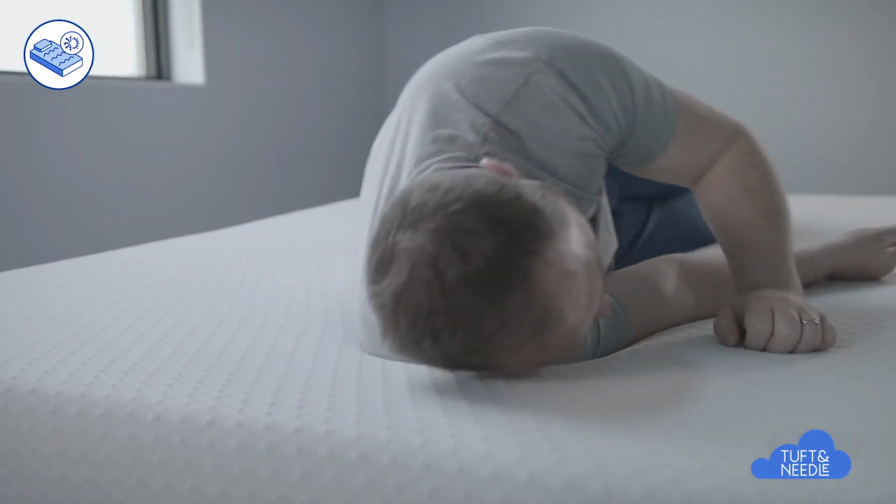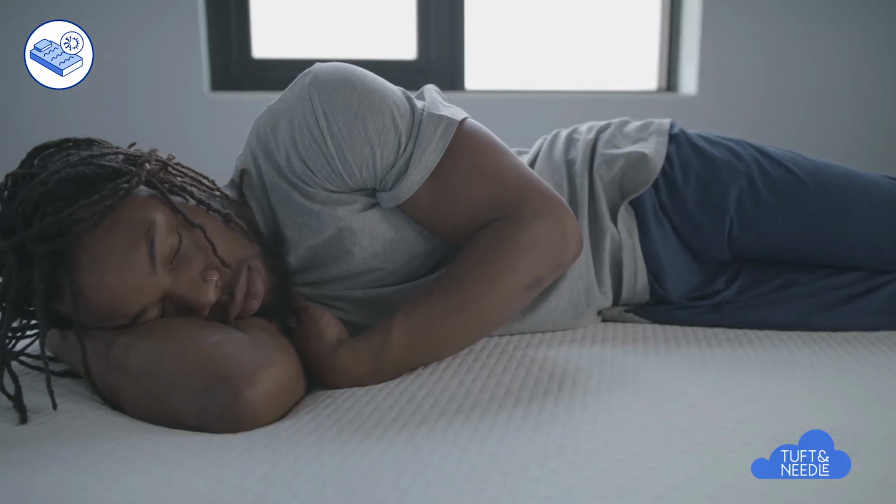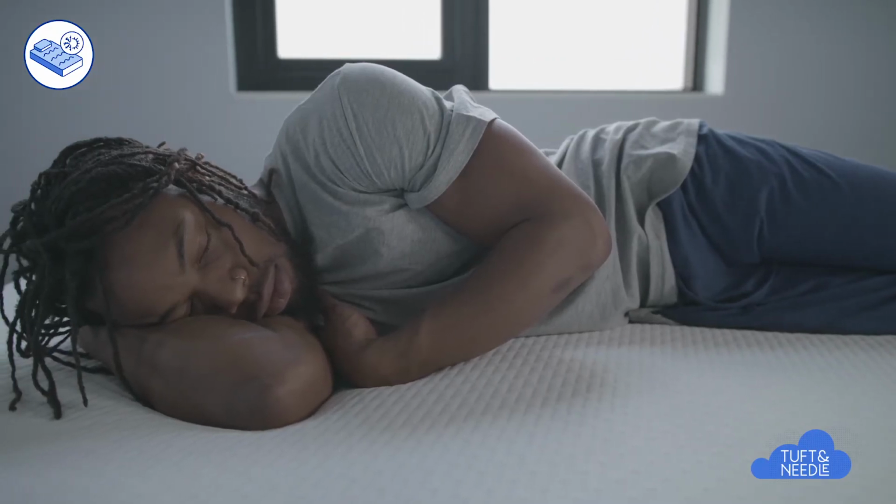We expected it to perform better given the gel and graphite in the comfort foam, but it still warmed up for us. In general, all foam beds are not known for remaining temperature neutral due to the density of the foam components that tend to trap body heat. Both the Puffy and the Tufted Needle fall victim to the all foam heat trap.